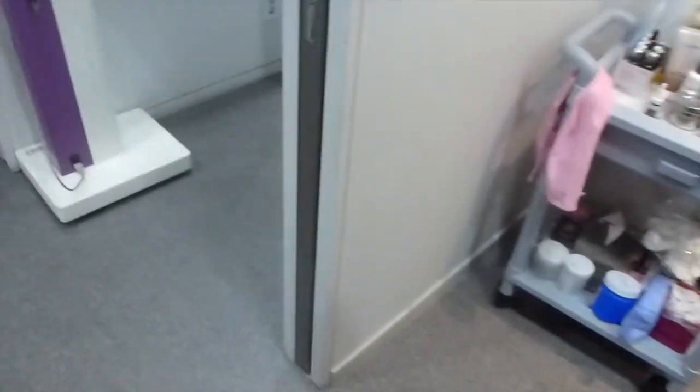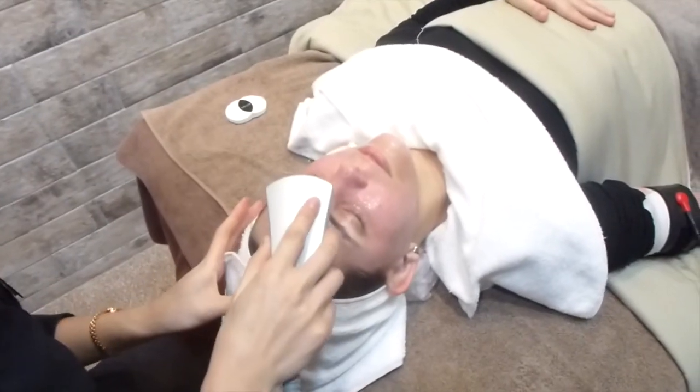Very easy going customer. The skin has a slight burning sensation like sunburn after the treatment, but after the laser they apply a cooling mask for a cool down effect and better regeneration.